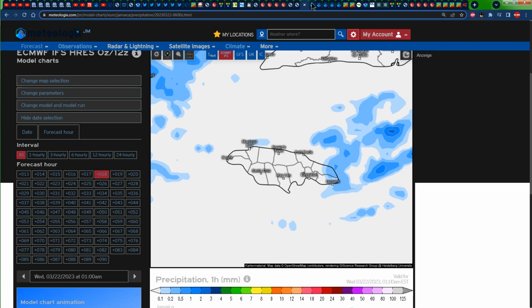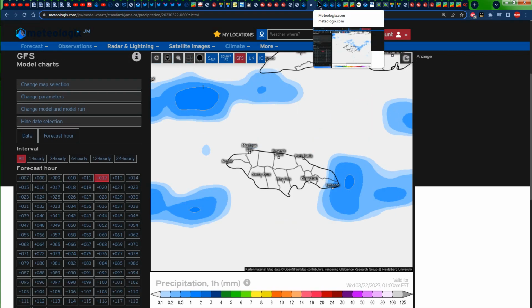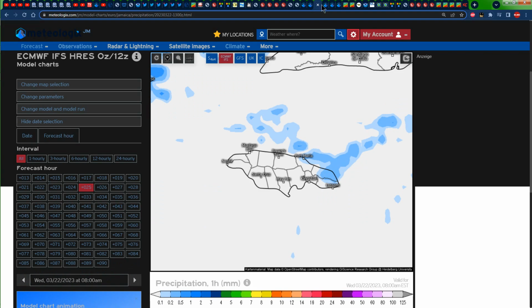We see some rainfall across sections of St. Thomas and Portland on both the Euro and the GFS. That's consensus, that's agreement. And we know that when we have it like that, chances of it actually happening are much higher.